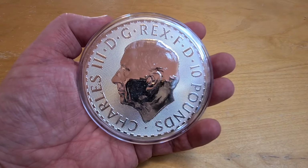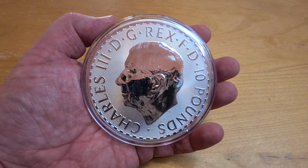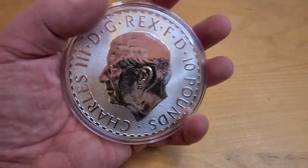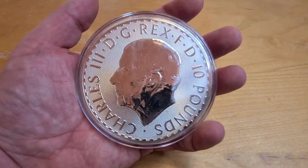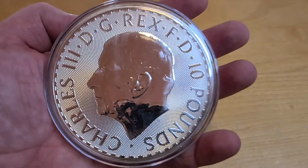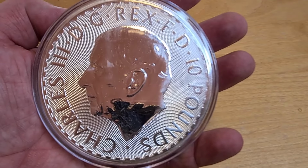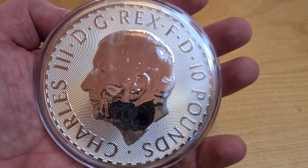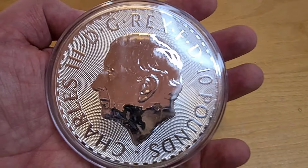So here it is, the brand new 2024 Britannia. The 10-ounce silver Britannia, as you can see by it in my hands. And no, I'm not small-handed either. It has King Charles on here with a 10-pound denomination, which is about 14 US dollars, or probably at this point a million Canadian dollars. I'm kidding, you guys.